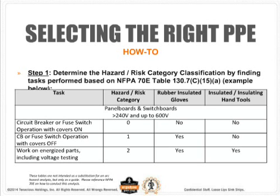So step one is really to determine the hazard risk category, or HRC, based on the task being performed. On your slide here, we've just shown a snippet of the pages of charts that they have available in the standard. If we assume that we have a worker working on energized parts, including voltage testing on panelboards and switchboards with a minimum voltage of 240 up to 600 volts, then if we follow it, it would be the last one, the bottom row on your table. That worker must be wearing FR clothing with a minimum HRC level of 2. You can see rubber insulated gloves. Yes, they need that. And then insulated hand tools.